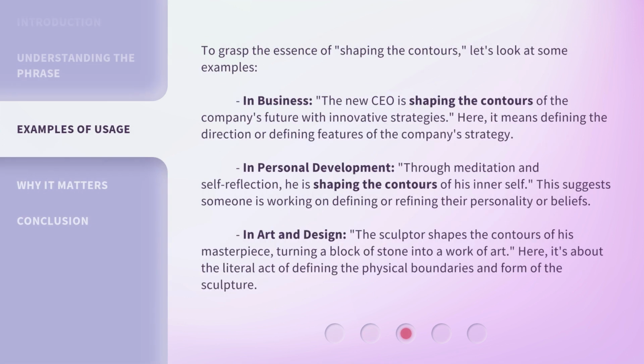To grasp the essence of shaping the contours, let's look at some examples. In business, the new CEO is shaping the contours of the company's future with innovative strategies. Here, it means defining the direction or defining features of the company's strategy. In personal development, through meditation and self-reflection, he is shaping the contours of his inner self. This suggests someone is working on defining or refining their personality or beliefs.